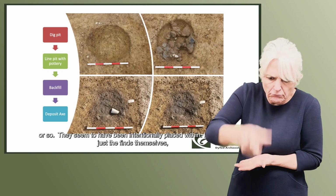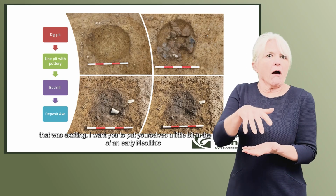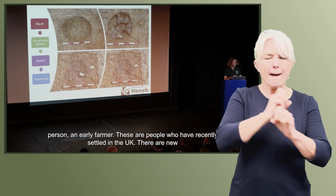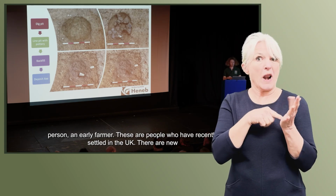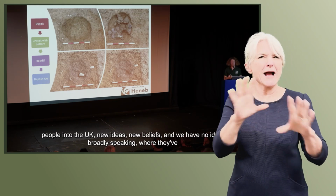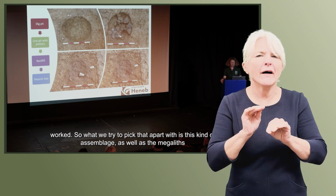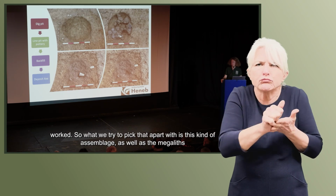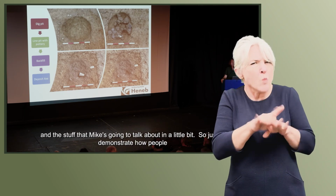It wasn't just the finds themselves, though, that was exciting. I want you to put yourselves a little bit in the mind of an early Neolithic person, an early farmer. These are people who have recently settled in the UK. There are new people into the UK, new ideas, new beliefs, and we have no idea, broadly speaking, what those were. So what we try to pick that apart with is this kind of assemblage, as well as the megaliths and the stuff that Mike's going to talk about in a little bit.